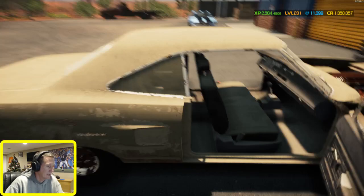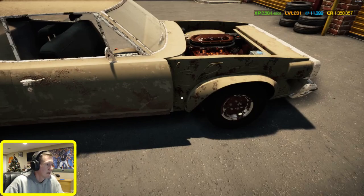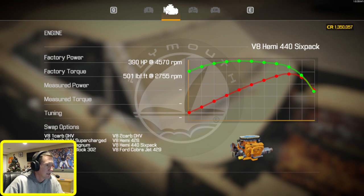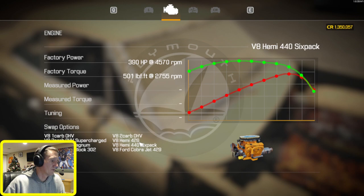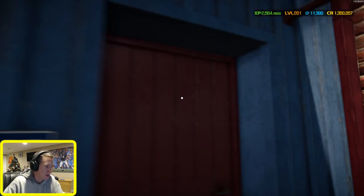All right. So this was a cheap auction find. Got a bench seat. Looks like we got an automatic to start with. What engine are we rolling with in here? It came with the Hemi 6-pack, which we just did. So, honestly, I liked that engine. So, I think we do this engine again and do the 440 6-pack. The only other option would be the 440 Magnum. Which one is better? Let's compare that real quick. 440 Magnum versus a 440 6-pack.